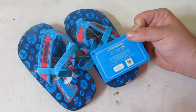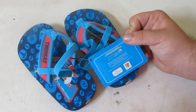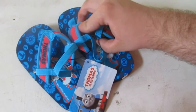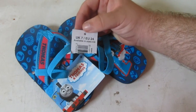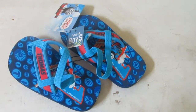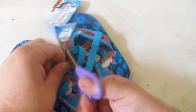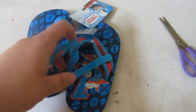Anyway, it says here these were made in 2011 by William Lamb Footwear, Wakefield, UK. And there's also another tag here that's been ripped off. UK 7, European size 24. Available in sizes 4 to 9. Well, I'm going to cut the string on them. Hold on, bear with me a minute. Blunt. Completely blunt. Ah, there we go, got it. Right, I'm going to go and take these and see Calico, because he's going on holiday in a couple of weeks' time, so these might come in handy for him.